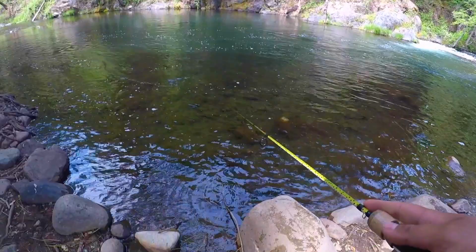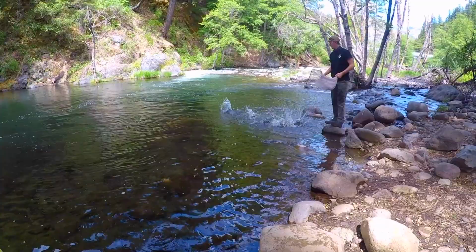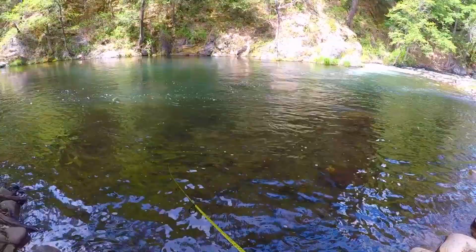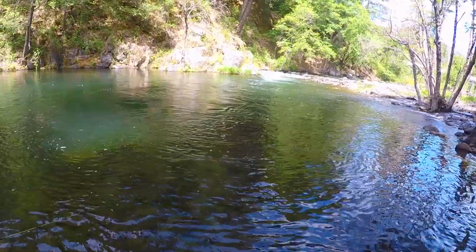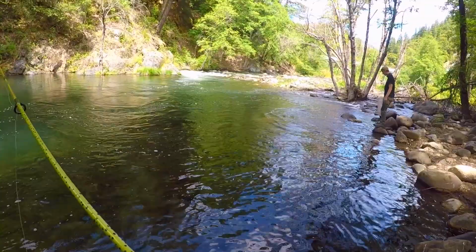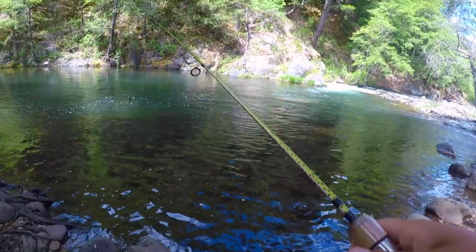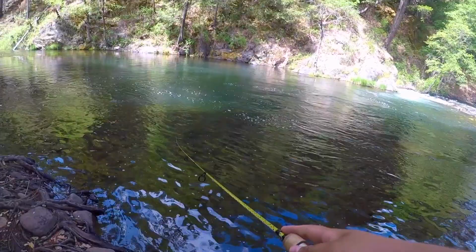Pretty cool. Some of those trout are just laying there, needing to be revived or something. We were just getting ready to take off too. And we're snagged. Well, they just stocked a bunch of trout right here in front of me.